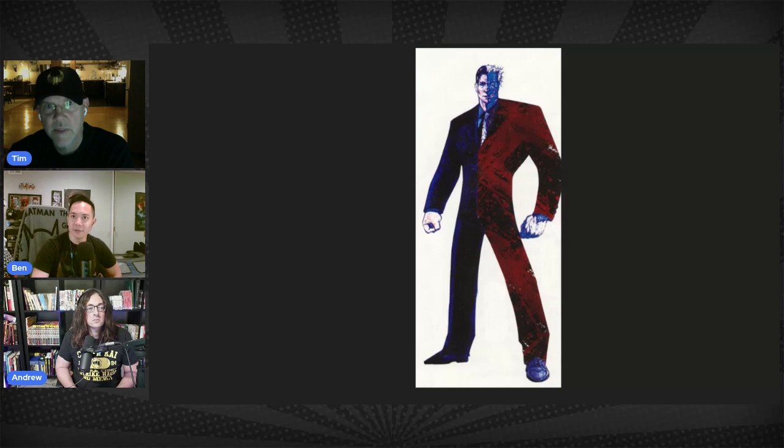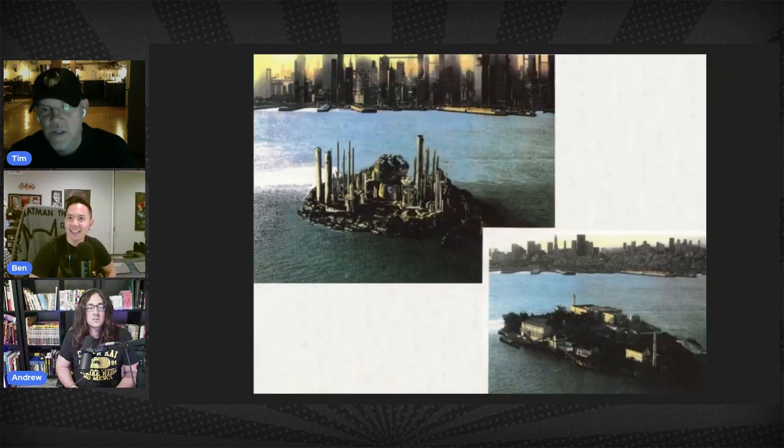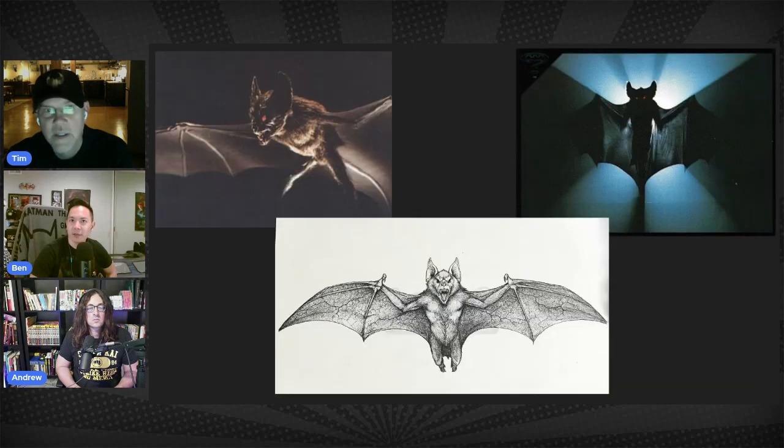And welcome back, and we're going to take Tim through a blast from the past through all the different concept art that we have from the movie, starting with this Two-Face design, one side significantly bigger than the other, but I think that's just a style choice for the concept art. I don't remember the sketch, but that's a really cool sketch. Yeah. And then we've got, I guess, Alcatraz, something looking like Alcatraz turned into Claw Island for the CG. Now we got the giant bat stuff.